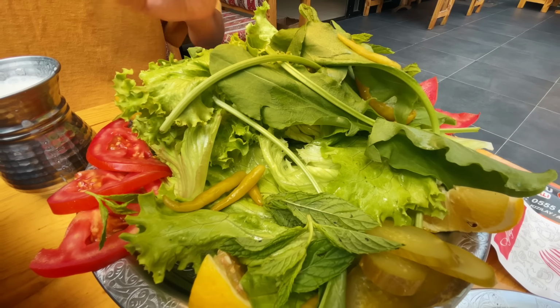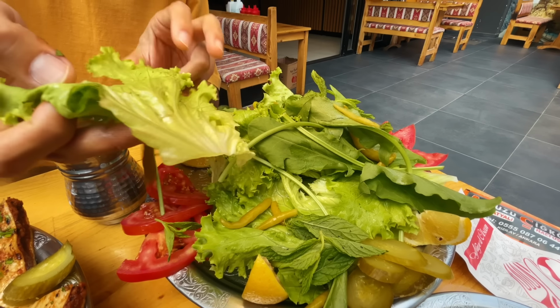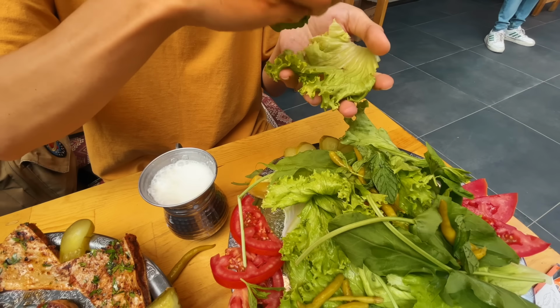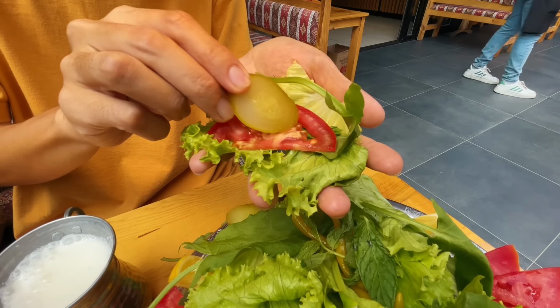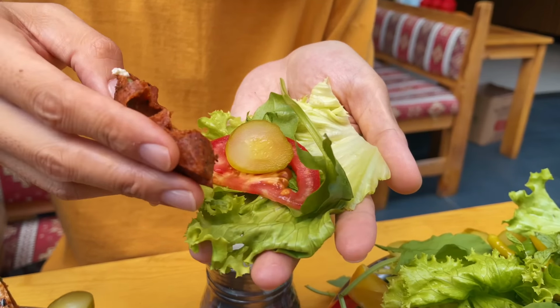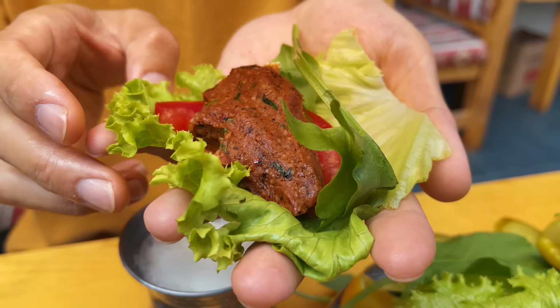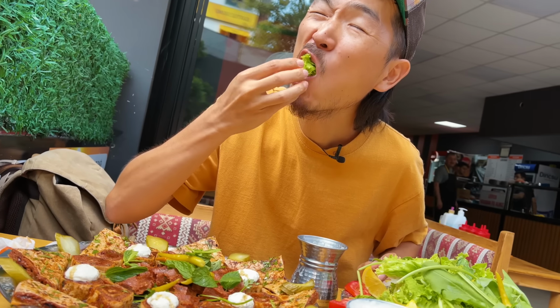Oh my god. Mountain of variety vegetable. Okay. Lettuce, rocket, mint, tomato, cucumber pickle, and Çiğköfte. This is just like how to eat barbecue with vegetables in Korea. It's so fresh.